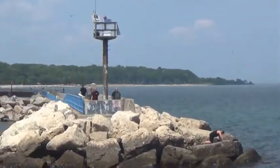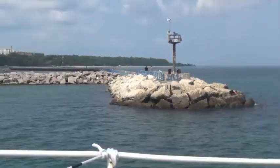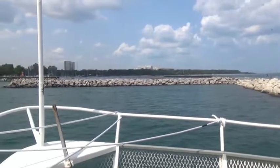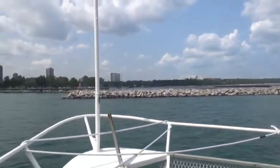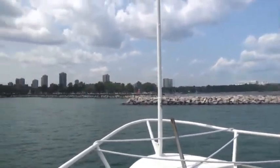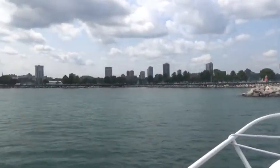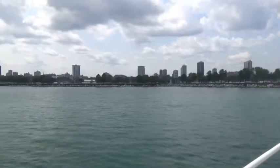So we're now re-entering the breakwater wall here on the northern side, and we're going to take a real quick turn into McKinley Marina. And while we head there, I want to point out some of the interesting things you can see off of our starboard side. You can see a beach down there on the horizon. That is Bradford Beach. It's the largest beach here in Milwaukee.